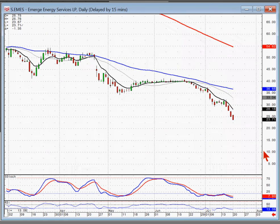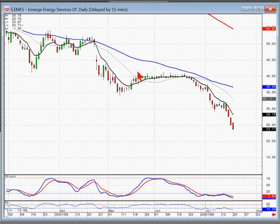Because what's this tell us? The opposite of a fry pan bottom is your dumpling top. And that tells you the investor sentiment was getting more bearish and slinging it to the downside. So you stay short on this one.